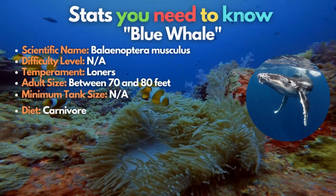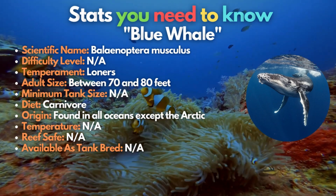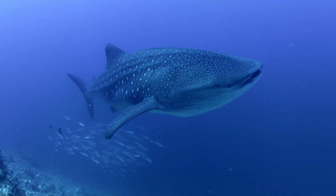Going on to our 12th fish is the blue whale. The supporting character in the movie, the blue whale, is a fish from Finding Nemo. He assists Dory and Marlin as they go to Sydney Harbor.